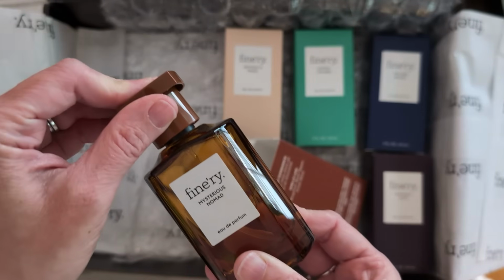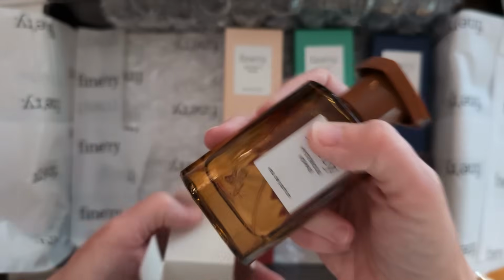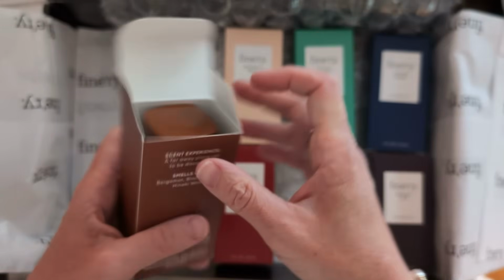I think this is gonna smell amazing. So I'm definitely excited to try this. Again, I think another great scent for fall.